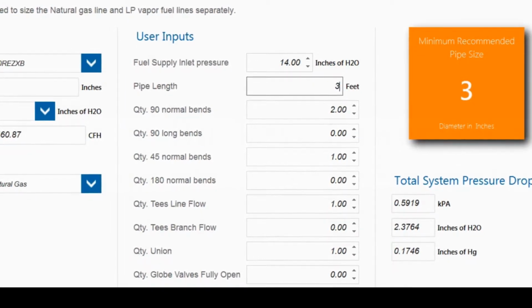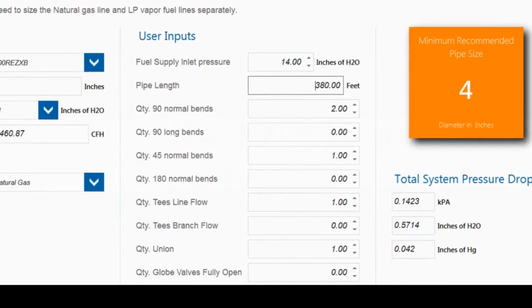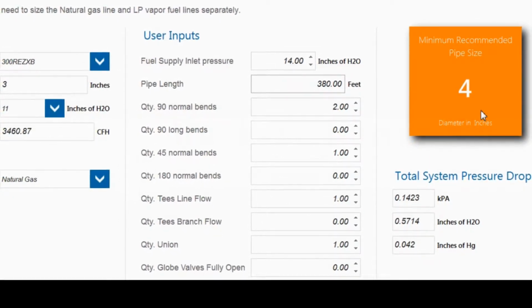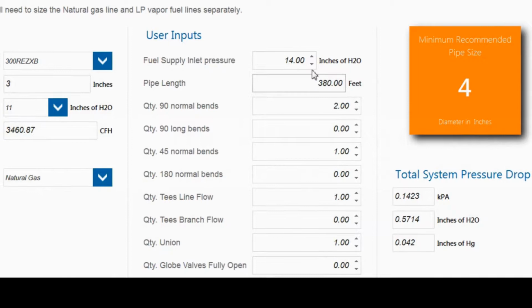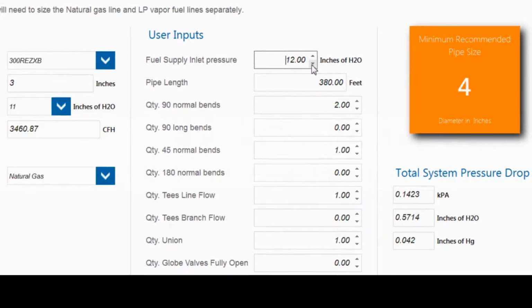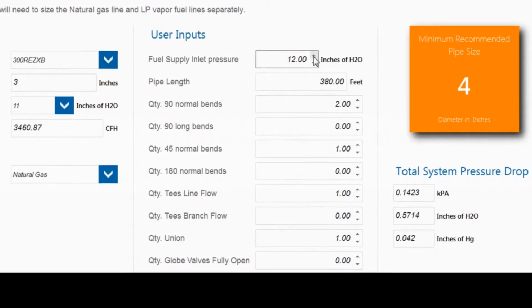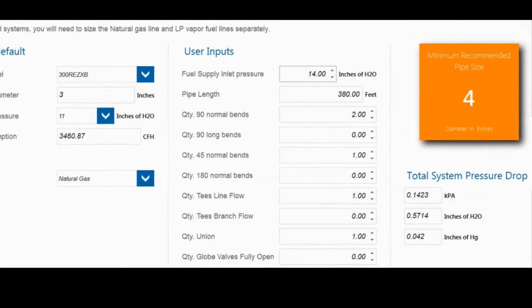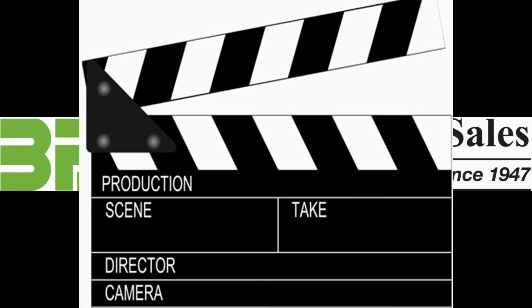Also at 370 feet, if we increase that to 380 feet, see our pipe size goes from 3 to 4 inches. So we're right on that edge of designing. So we can see by doing what ifs, we can go down to 4 inches pipe size and we can handle 12 inches at the supply side.